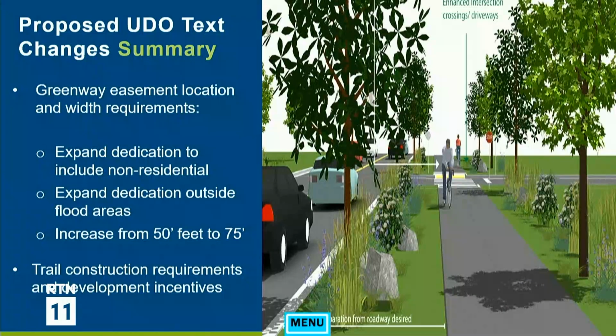So getting on to the UDO, the future evolution of the greenway system will rely on working with the private development to protect designated open space corridors and build out the full system so that we could create this integrated multimodal transportation network. UDO changes will be necessary to implement and enforce comprehensive plan amendments that I just discussed.